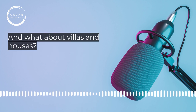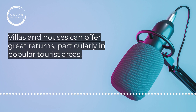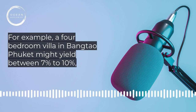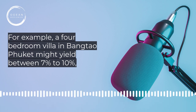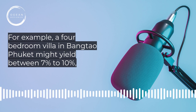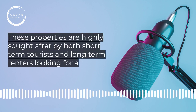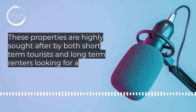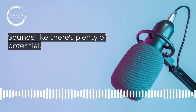And what about villas and houses? How do those stack up? Villas and houses can offer great returns, particularly in popular tourist areas. For example, a four-bedroom villa in Bang Tao, Phuket, might yield between 7% to 10%. Especially if it's located near the beach or in a gated community. These properties are highly sought after by both short-term tourists and long-term renters looking for a luxurious stay. Sounds like there's plenty of potential.